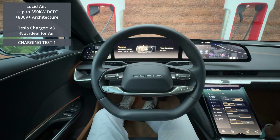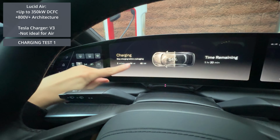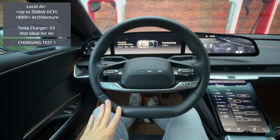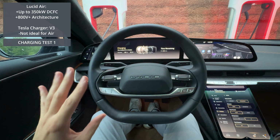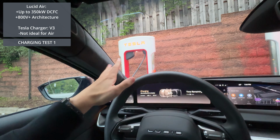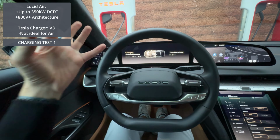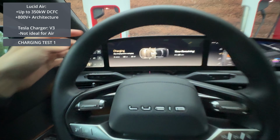Okay guys, we are charging here, and as expected, we're only getting 48 kilowatts out of this V3 Tesla supercharger. This is because, of course, the Lucid is a very high voltage vehicle operating around 800 volts, which can split the pack in a way to make it go down to around 400 volts. But this puts out around 800 amps. I think it's around 355 volts. So the Lucid is having to compensate for that to try to actually convert the power to make it compatible with the vehicle. So we're only getting around 48 kilowatts of speed.